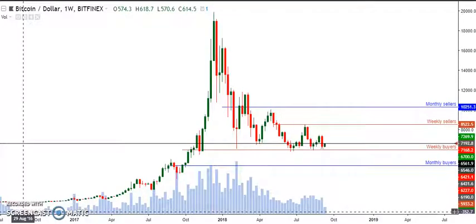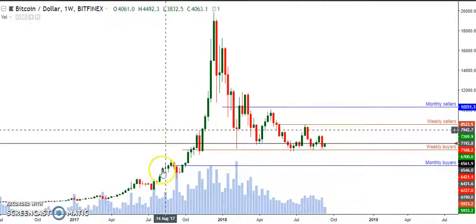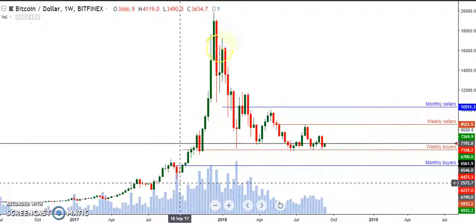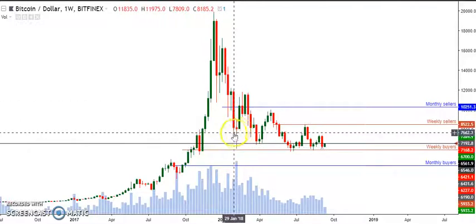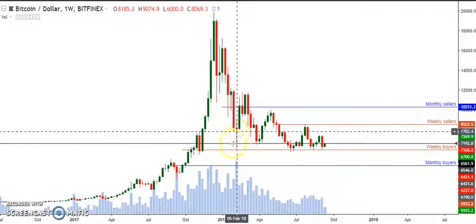Hi all, in this video I'm going to go over my current view of the Bitcoin dollar market on the weekly, so from a higher time frame's perspective. So how I'm viewing this is price has gone up very strong and come down and made it all the way to here. We can consider this wick part sort of like a fake out down.